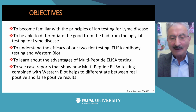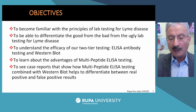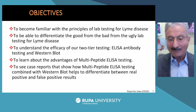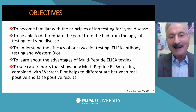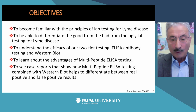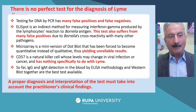Also, to understand the efficacy of our 2-tier testing, which is ELISA and Western blot, which is right now the most reliable test and is the gold standard. I would like also to learn about multipeptide ELISA, which is an advanced part of the ELISA, where we measure antibodies against 14 different antigens for detection of Lyme disease, and also we are going to talk about Western blot.